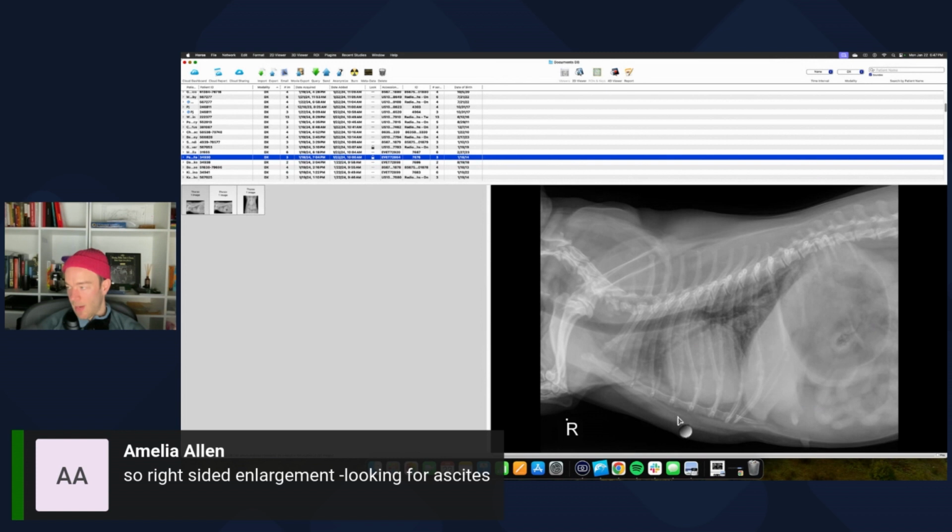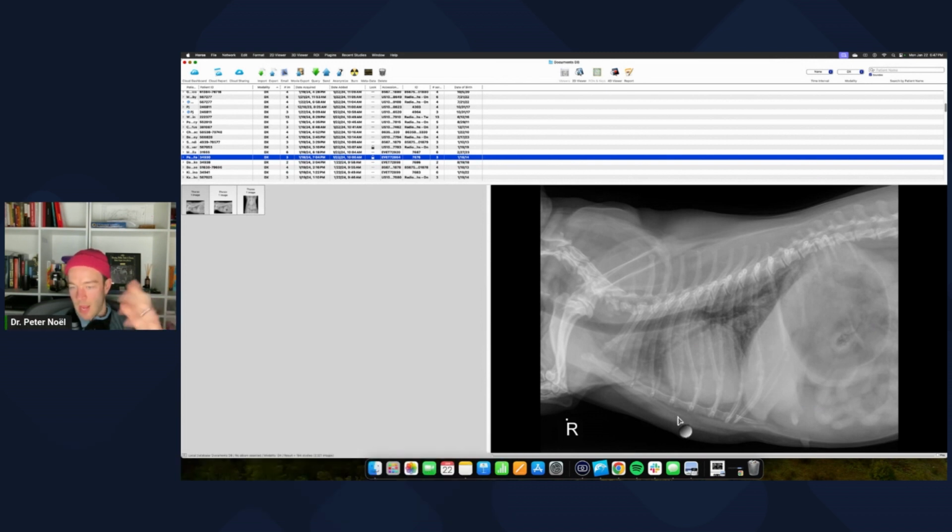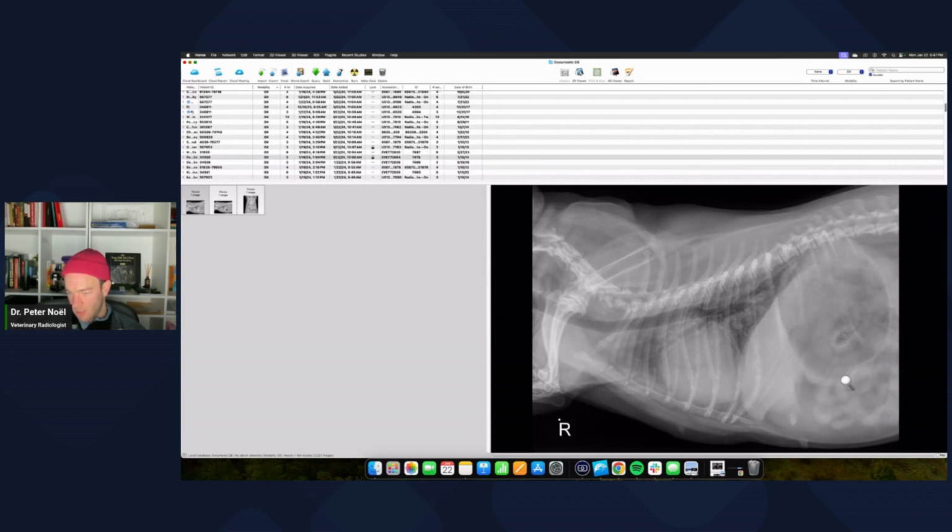So you're looking for ascites if you're worried about cor pulmonale, so you get right-sided heart failure from this sort of over pressure of the lung. It'll cause hepatomegaly, and you will get ascites, but I don't see any ascites in this dog. But this liver could be swollen because of congestion. So this dog does need an echo. This dog does need sildenafil.